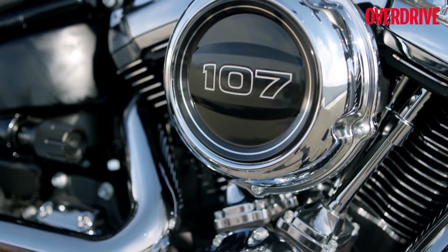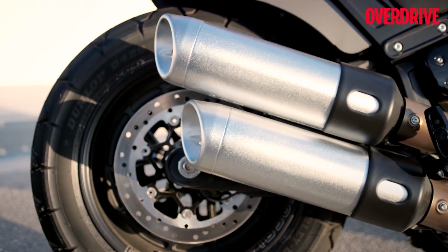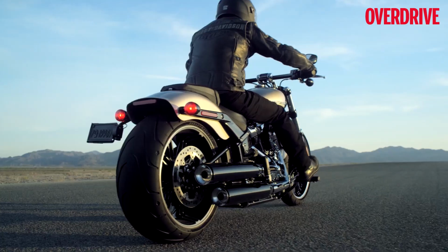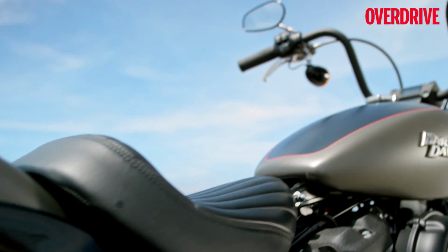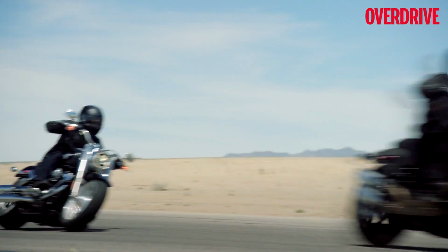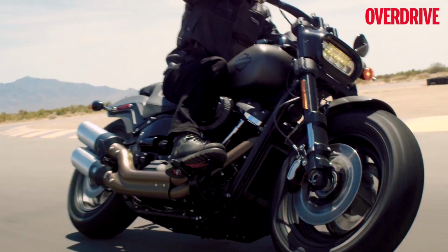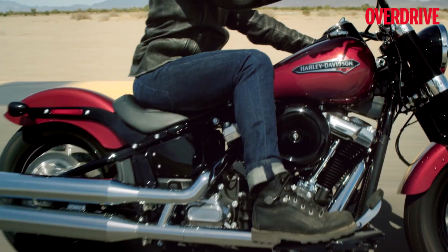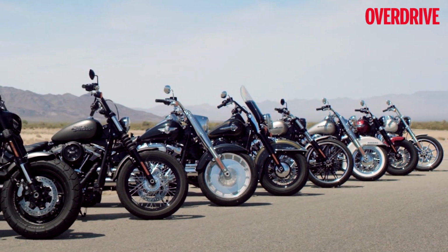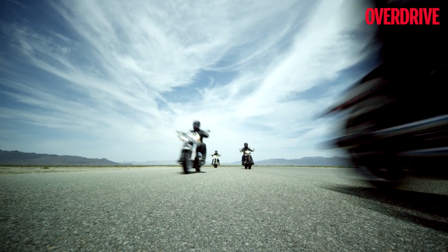But first, the big news is that the old Harley-Davidson Dyna line has been absorbed into the Softail family for the 2018 model year. Harley-Davidson says the Dynas, known to be light and lean, were also always getting muddled in the customers' heads with the Softails, and that's what prompted the, let's call it a merger. There are 8 Softails in all for 2018 and 3 are here today.